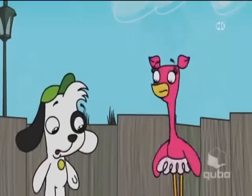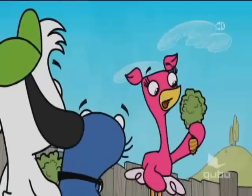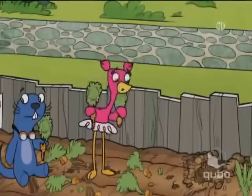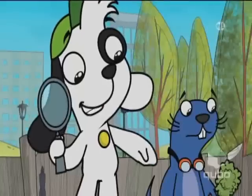Fico, are you all right? I'm okay. But this carrot isn't. Neither is this one, or this one. My garden is all torn up. Who would do something so mean? I think I know. Look!